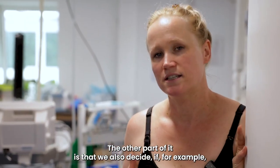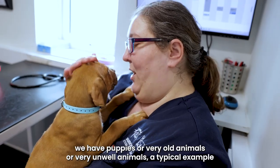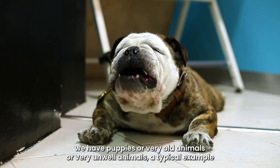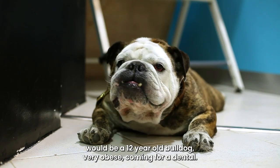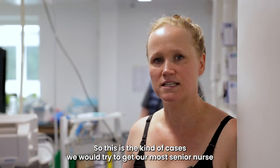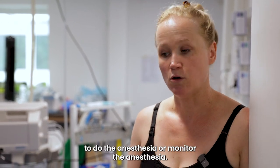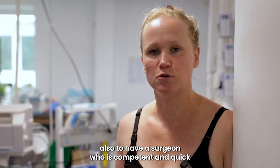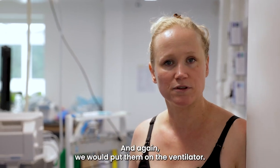The other part of it is that we also decide if, for example, we have puppies or very old animals or very unwell animals. A typical example would be a 12-year-old bulldog, very obese, coming for a dental. So that's a very high-risk anaesthetic. So this is the kind of cases we would try to get our most senior nurse to do the anaesthesia or monitor the anaesthesia. Also to have a surgeon who is competent and quick so that the anaesthetic is not too long. And again, we would put them on the ventilator.